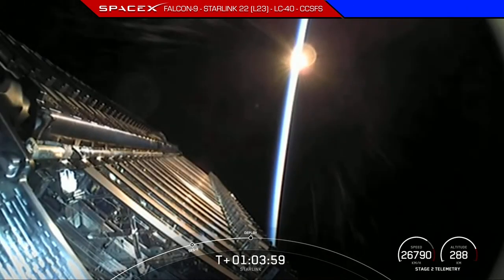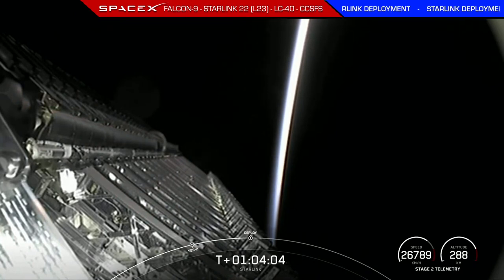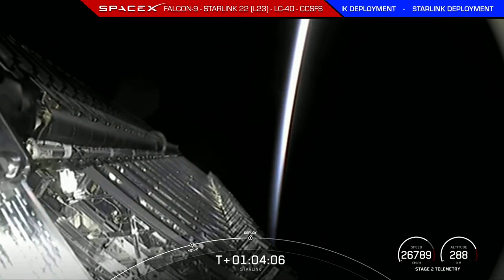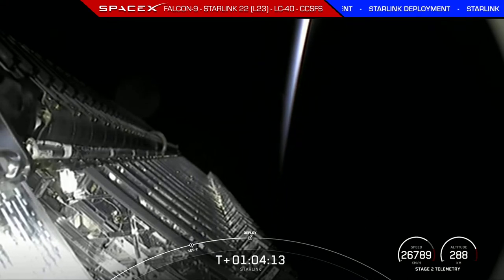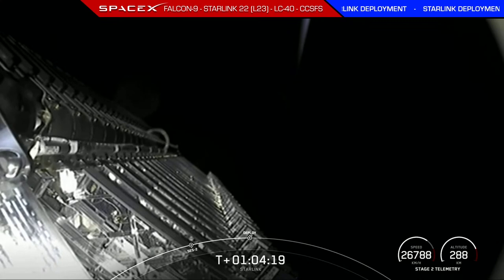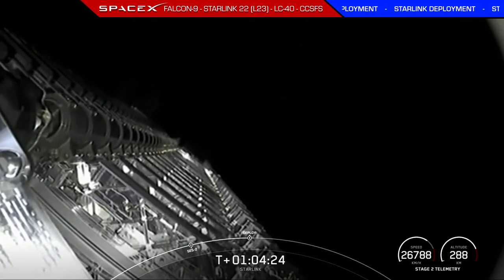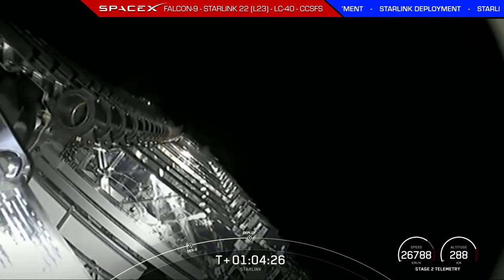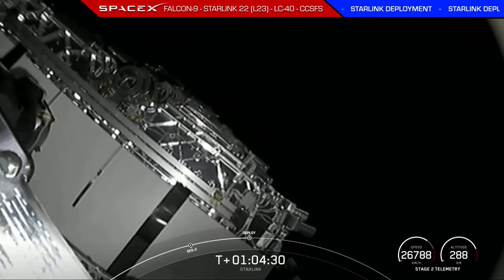Let's listen to the callouts for payload deploy. It should be happening any second now. Starlink deploy confirmed. And you can see on screen, you heard the callouts. The satellites are slowly separating from the second stage.